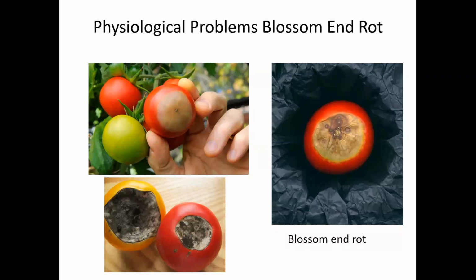The other thing, if you've always had this problem, you might want to add a little bit of gypsum to your soil, especially when you're planting. Again, use the rates on the package. Don't go too high. Gypsum is calcium sulfate. And maybe you might need more calcium in those tomatoes if they uptake it.